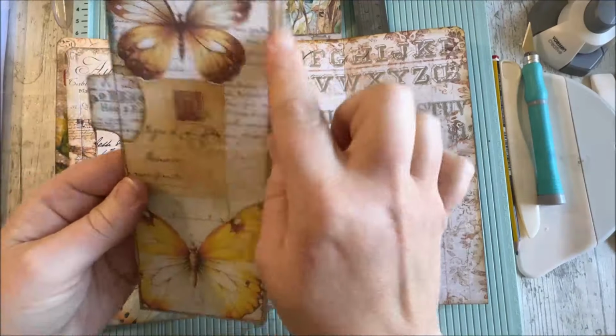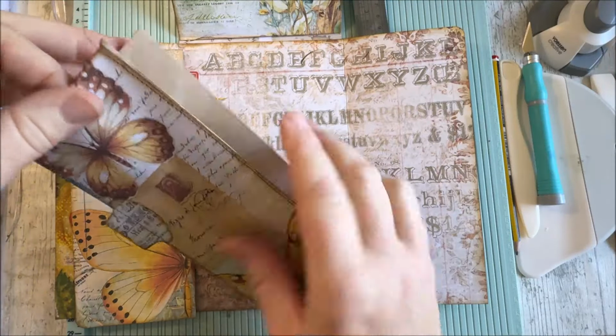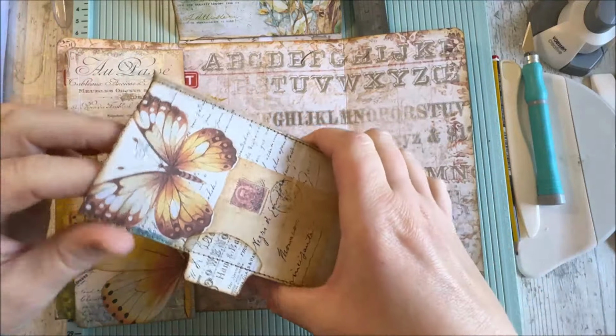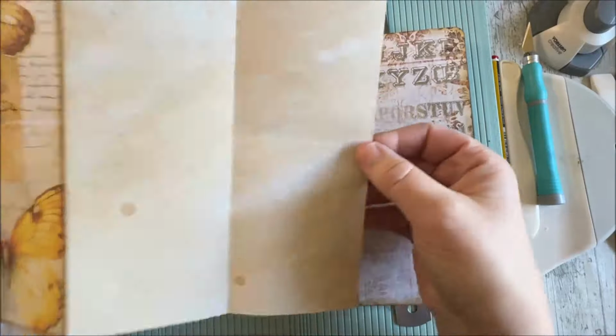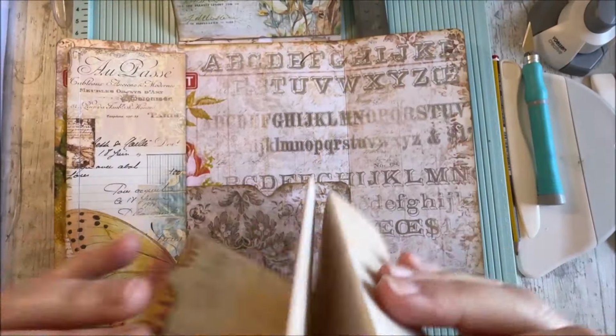Okay, so I have stitched around the three sides now, which has left me with a lovely deep pocket. So I can put a long, bookmark style tag or something that'll go down inside of there. And I've been left with this nice fold out for us to do some journaling on.